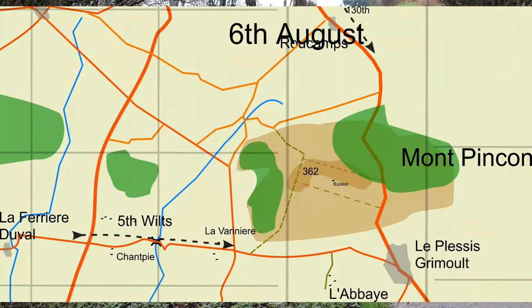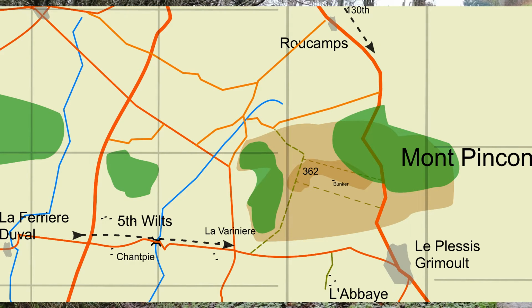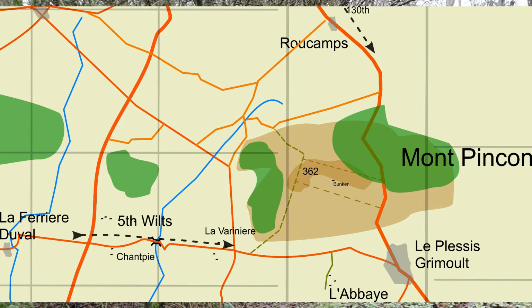General Thomas of the Wessex had a new plan for Mont Pinçon. The 130th Brigade would make a feint attack from the north, and the 129th would make the assault from the west up the steepest slopes of Mont Pinçon. 7th Hampshires were to attack Roucon from the west, then turn towards Mont Pinçon from the north.